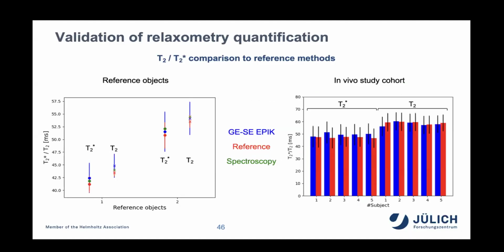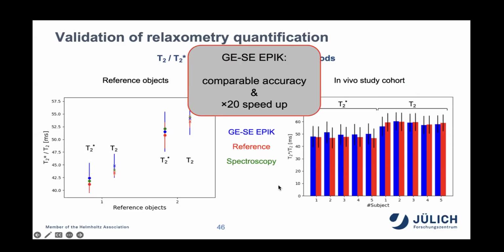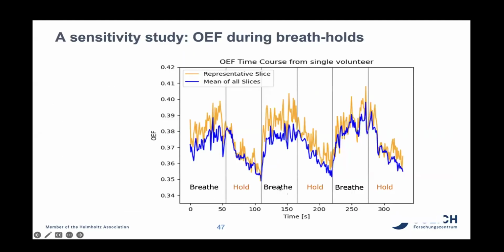I mentioned my background in quantitative MRI. The first thing I do with a new sequence is do a spectroscopic measurement and test. That's on this side. You can see the spectroscopic values in green, the reference imaging method, and then our new sequence here. And the agreement is pretty good. We did a small cohort study, also looking pretty good. Thought, right, how do we convince ourselves that this sequence is working?